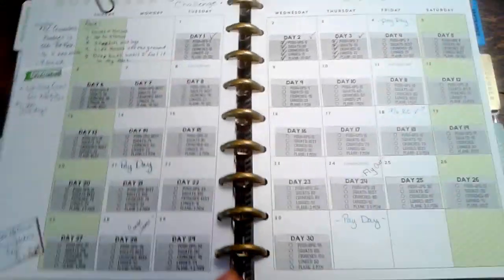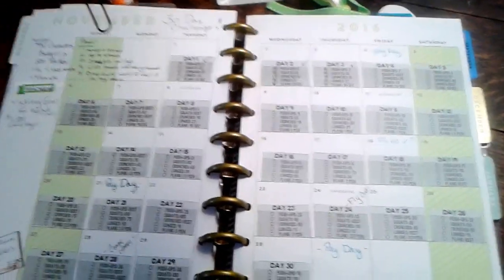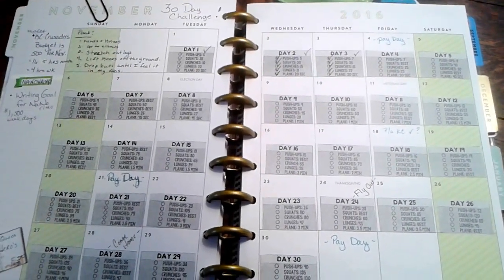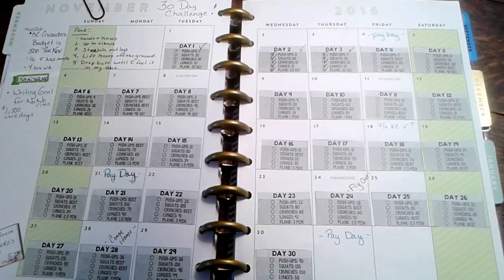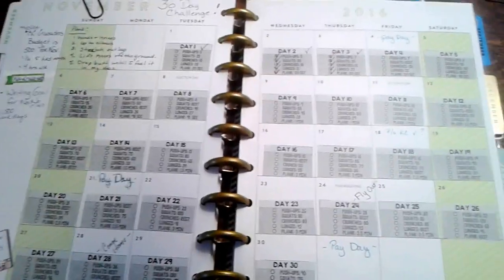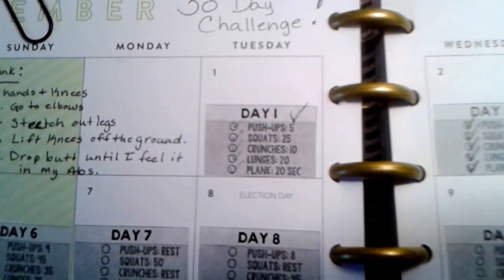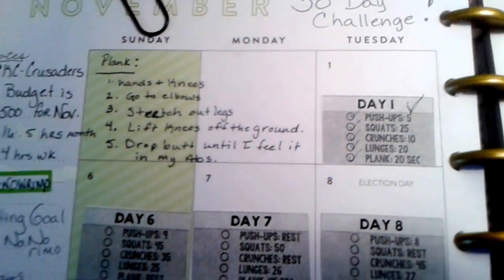This is November's monthly view. This is a 30-day challenge. Every month I do a 30-day challenge. I try to. I don't always succeed. I don't get every day done, but I do try, and this is where I log it. Right now I'm doing a health one. And that's how you do a plank.